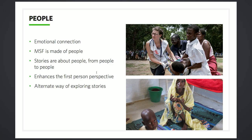We included the nurses, with my understanding that MSF is made of people that help, people that go everywhere in the world to help other people. So we wanted to make sure that stories really make that transpire: that stories are about people. They are from people and they are to people.